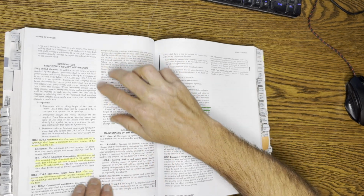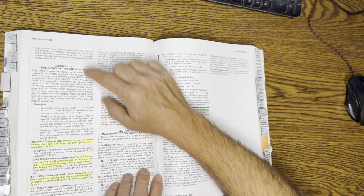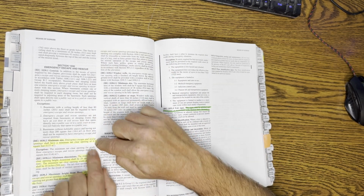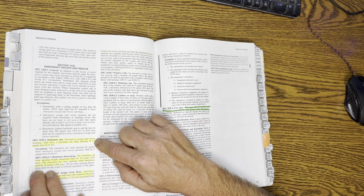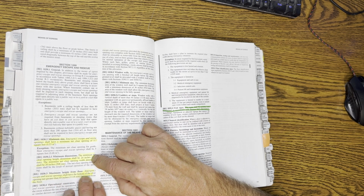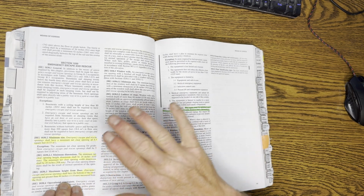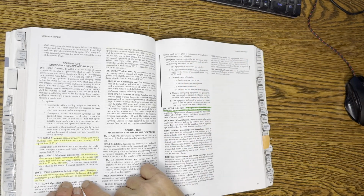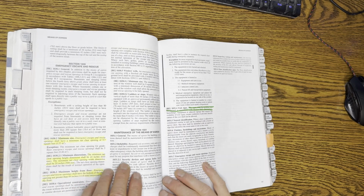Minimum size. Oh yeah, emergency escape and rescue. This is really important. They will ask you about this. Emergency escape and rescue openings need to be 5.7 square feet. The minimum dimensions are 24 by 20. These are test questions you're going to get. And emergency escape and rescue openings shall have the bottom of the clear opening not greater than 44 inches. What this means is if you have a basement and a windowsill, it can't be more than 44 inches above the floor for you to access it. So these are egress window requirements.